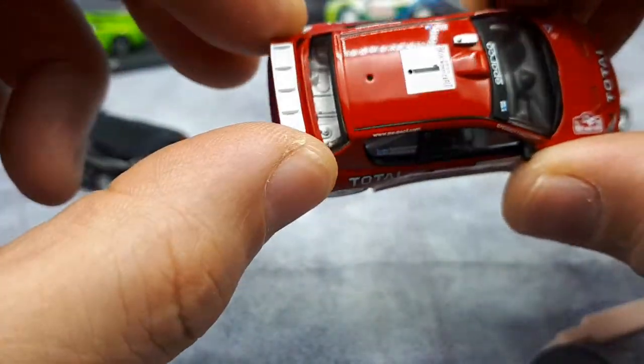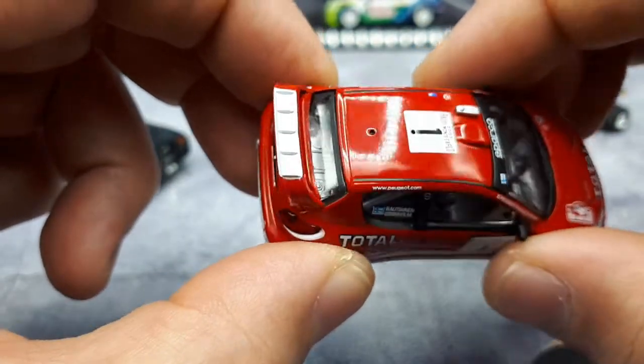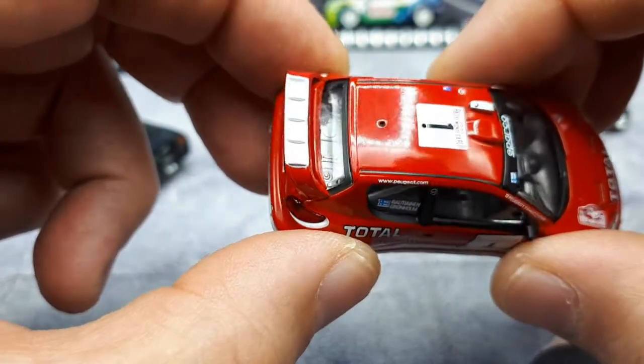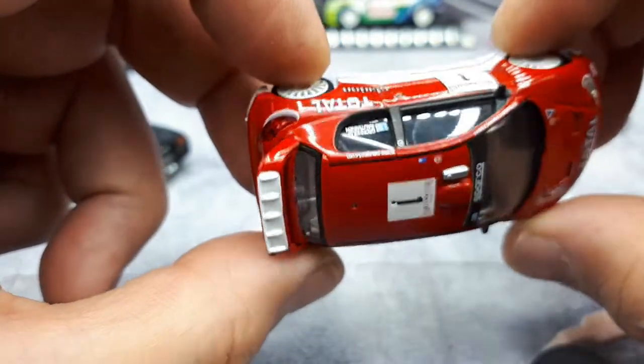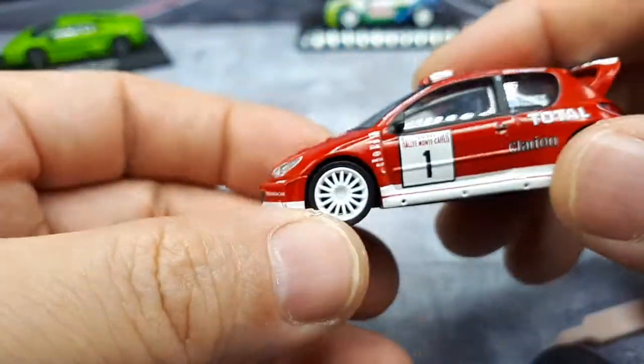Oh, separate piece for the wing. Oh, you look into the rear glass, you can see like a gas tank, I guess, there. And a stain on the window, but hopefully I can take a Q-tip to that and maybe polish it out. Alright, well, so I think this is a pretty cool model.